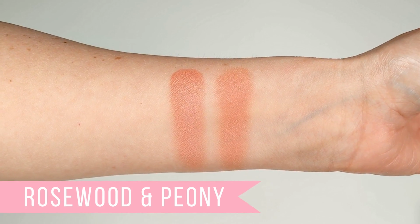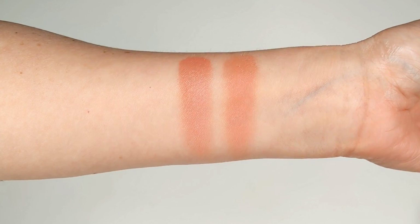The formula, the powder is so finely milled that it doesn't look heavy or powdery sitting on your skin, which I really love. And these are formulated already to work with more mature skin types. I also have dry skin on top of being mature, so I just felt like these worked out really beautifully, and they have just like the slightest hint of a sheen to them too, which just gives your cheeks a glow without being sparkly or glittery, which is awesome.